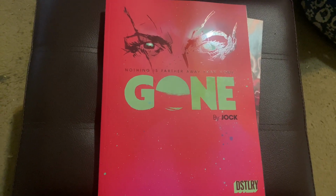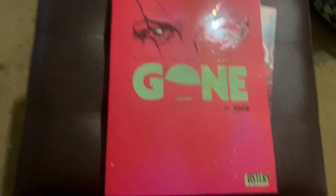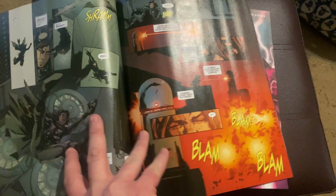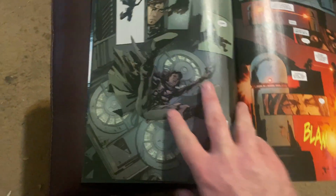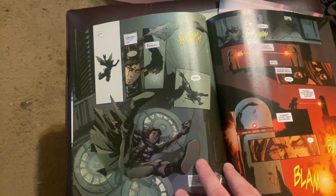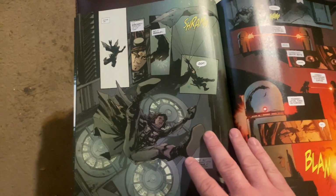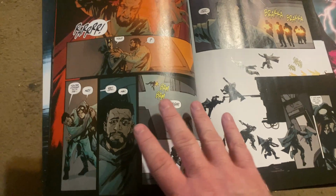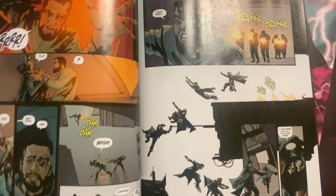The art in this is really amazing. Jock is a top-notch illustrator anyway, but like I've said about these Distillery books before, what I really like about these Distillery books is the size of the artwork. It just pops at you off the pages, because not only the color, but it's a larger size book. It's almost like a magazine-sized format.